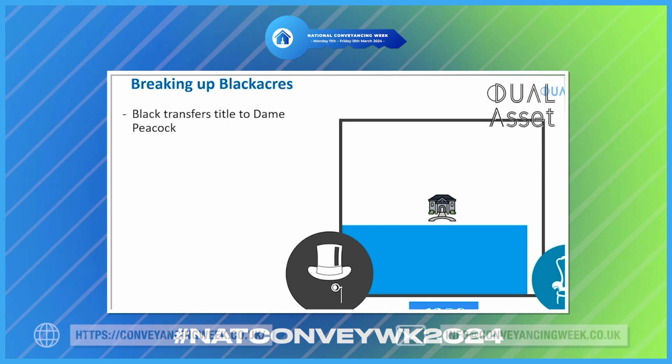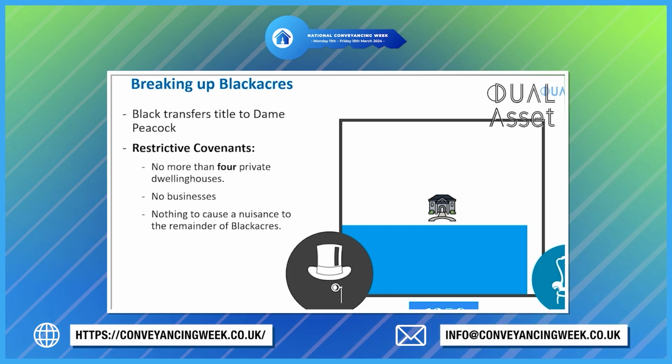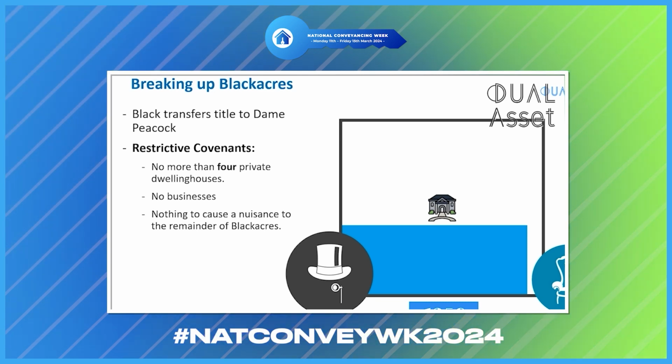Though being aware of her charitable nature and love of cats, Black is keen to protect the values of his estate, so imposes some covenants. 1. No more than 4 private dwelling houses. 2. No businesses. 3. Nothing to cause a nuisance to the remainder of Blackacres.